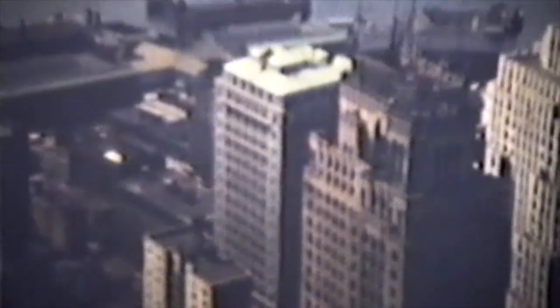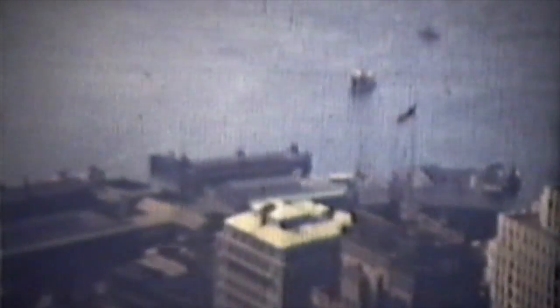Yes, I took this from a balcony in the 40 Wall Street it was. The Navy needed office space, so they went down to Wall Street for it. There's the East River, looking over to Brooklyn. There's the Brooklyn Bridge in the foreground.